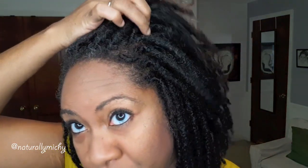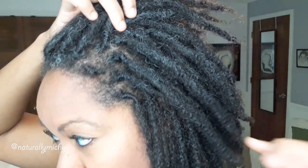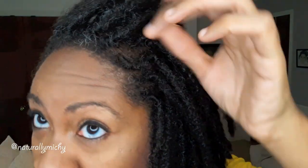So what ended up happening is, even though I divided her amongst the other 2 locks, she decided to come out and be her own. What I ended up doing, this is her right here, I just did a finger coil. I do not know how long this is going to last because finger coils do not typically last that long in my hair, but I figure let's treat her a little differently and just see what she does, because obviously she wants to be on her own.